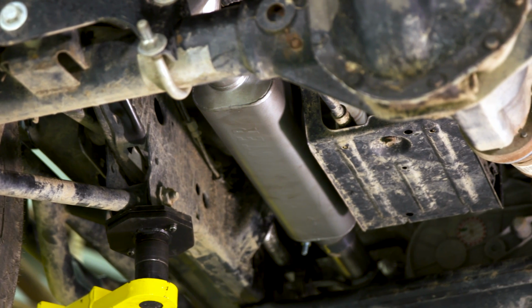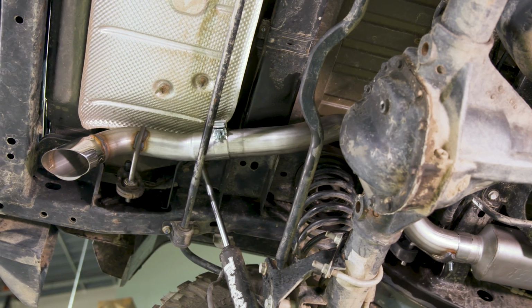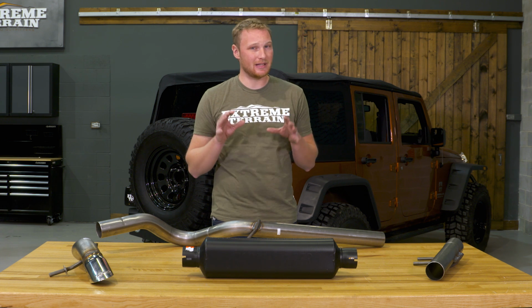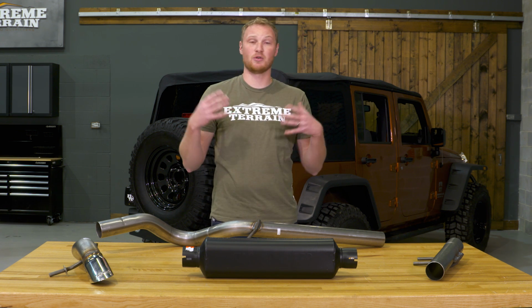Because this system is using a smaller bullet style muffler and again eliminating a resonator, if your Jeep had one from the factory, this is definitely going to be a louder sound than you would get from that Magnaflow and a little bit less refined as well. I'm not talking about drone, I'm not talking about anything crazy loud, but it is going to have some more volume than the other system that we talked about.